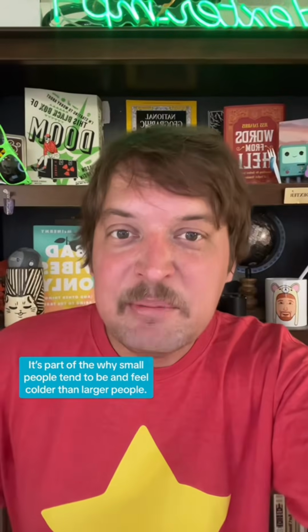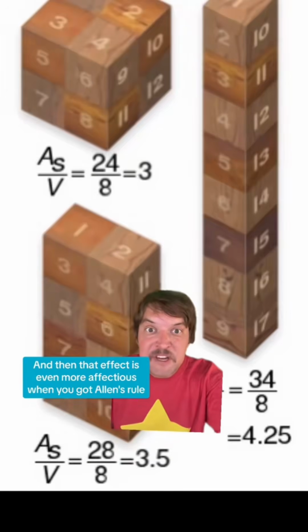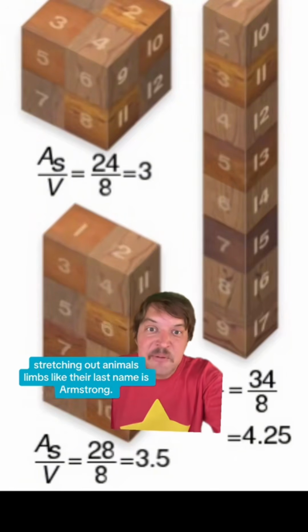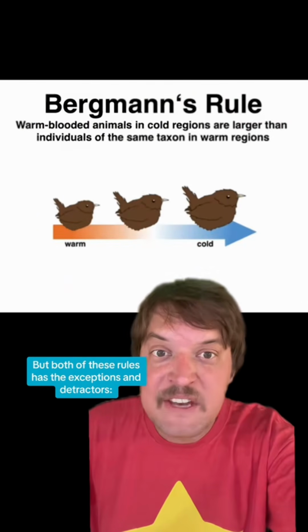Part of why small people tend to be and feel colder than larger people. And then that effect is even more pronounced when you've got Allen's rule stretching out animals' limbs, like their last name is Armstrong. But both of these rules have exceptions and detractors.